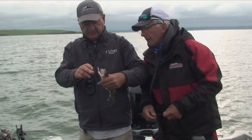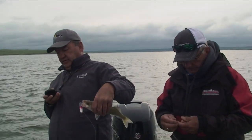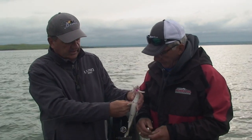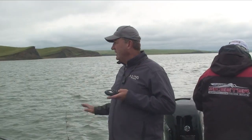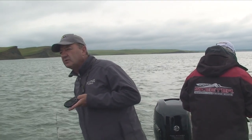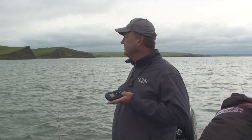Well, here's another observation. Aggressive little fish, and we're pulling 30 to 40 feet here, and this fish is absolutely, feel that, warm to the touch. Making more observations out here, and that's probably the joy of being an outdoors person, is just seeing what's going on, trying to figure these critters out.